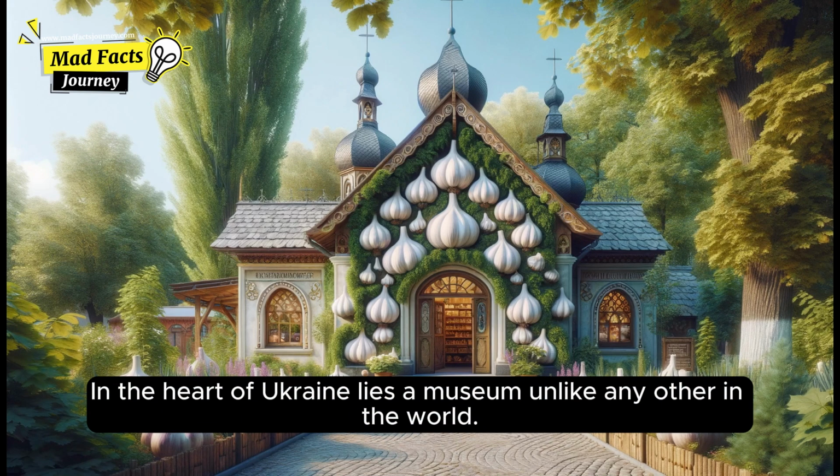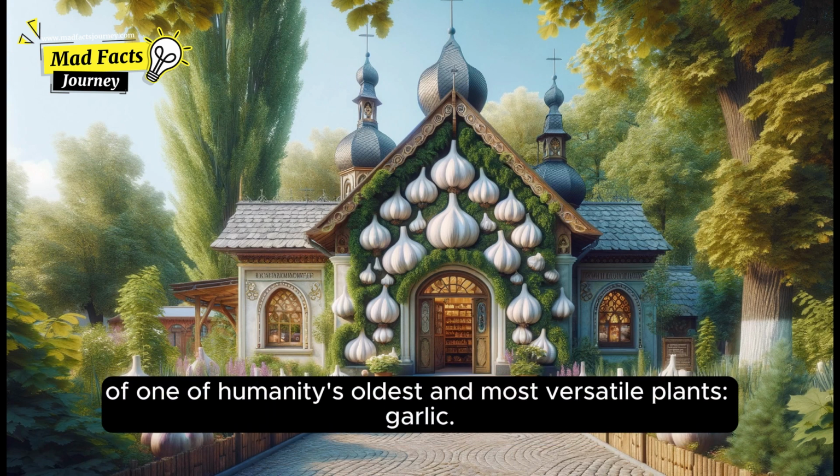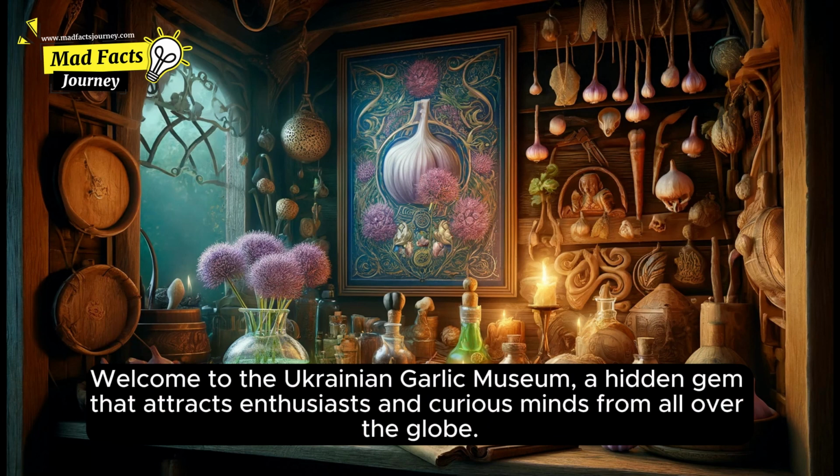Heart of Ukraine lies a museum unlike any other in the world. It's a place where the pungent aroma fills the air and visitors can explore the rich history and cultural significance of one of humanity's oldest and most versatile plants, garlic. Welcome to the Ukrainian Garlic Museum, a hidden gem that attracts enthusiasts and curious minds from all over the globe.